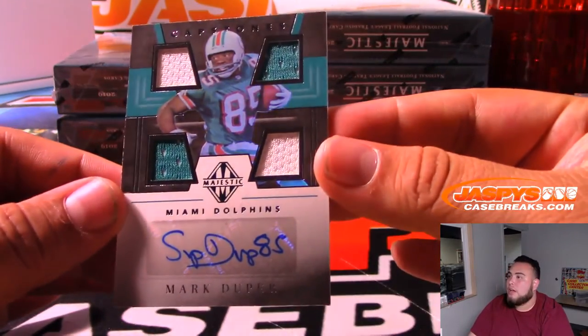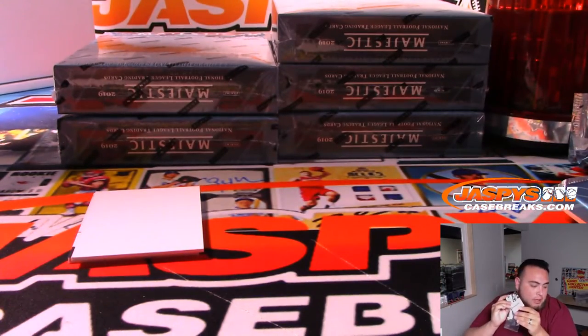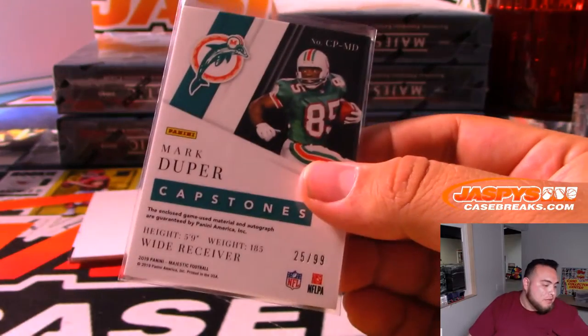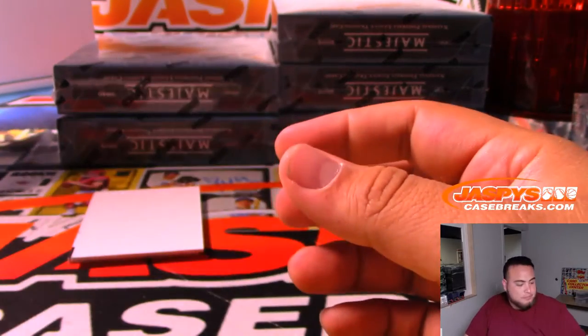We got a jersey autograph, Mark Duper. Dolphins. That is a random number block. Dolphins. That is 25 of 99. So that's spot 5. Roy. There you go.